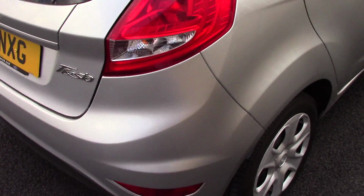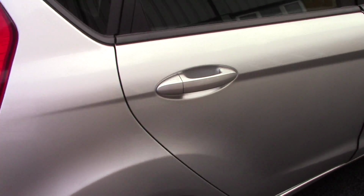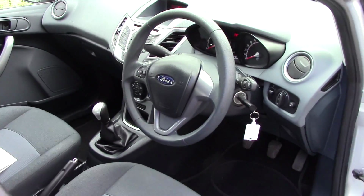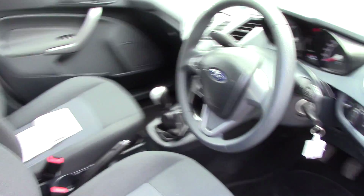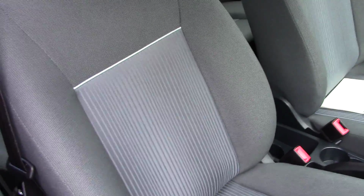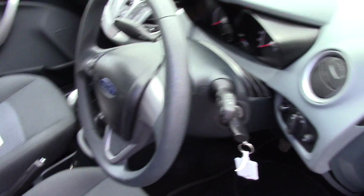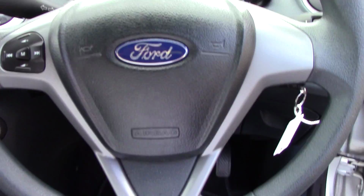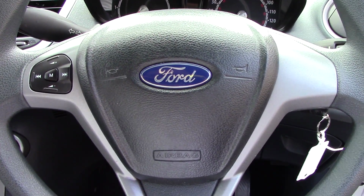This vehicle has a part history and was previously supplied by ourselves and also comes with our 3-year parts and labour guarantee. This is the interior, as well as the grey cloth seats. And this vehicle has done around 46,000 miles.